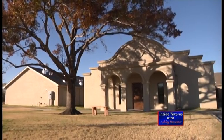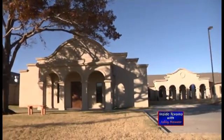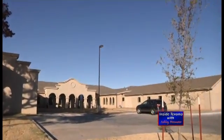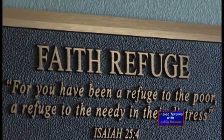In the last 10 years, women and children have become the fastest growing homeless population in America. Welcome back to Inside Texoma. We now turn our attention to Faith Refuge. Like Steve mentioned, it is one mission that provides 2 different locations. This one provides a service for women and children.